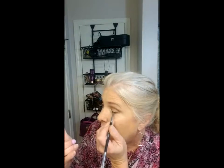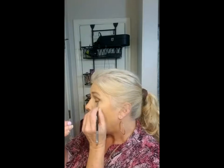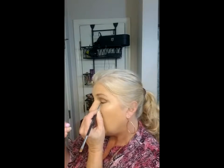If you have a lot of folds, I would suggest using a brown. We've got some browns in the mattes, but if you don't, then you can use the black like I'm using now. So all I do is I just bring it over, just like that. All right, so there's our eyeliner. Then you can get closer to your lashes.